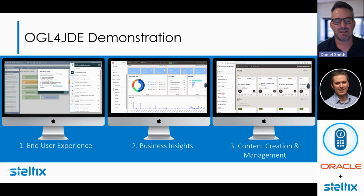So I'm going to do three demonstrations. The first is around the end user experience, so what it looks like for an end user who's running JDE, and we've seen a screenshot of that with Jason, but I'll show you that in a real life environment. We're then going to look at the business insights, so the analytics that the solution gives you the ability to consume. So this is all around what is your user community running by way of training guides, what's the quality of those training guides, how often are they being run, etc. I'll show you that, and I'll show you the content creation and management capability of the solution as well.